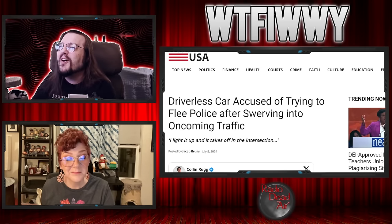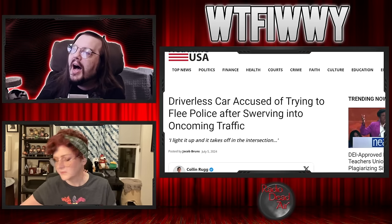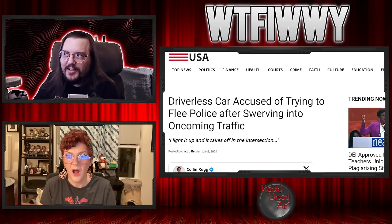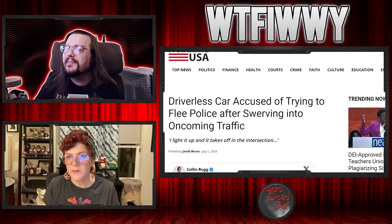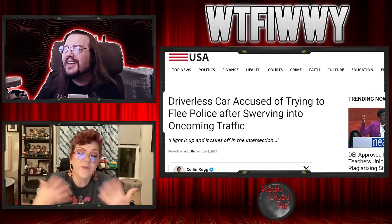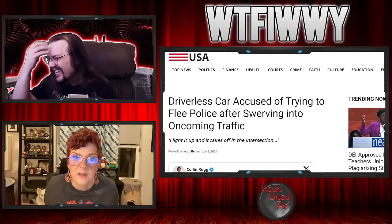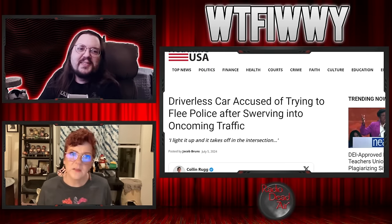He also said the car tried briefly to get away from him once he initiated the stop. I light it up and it takes off in the intersection. Why does the car never run from the cops? More importantly, where the fuck is Will Smith? You had one job, Will.